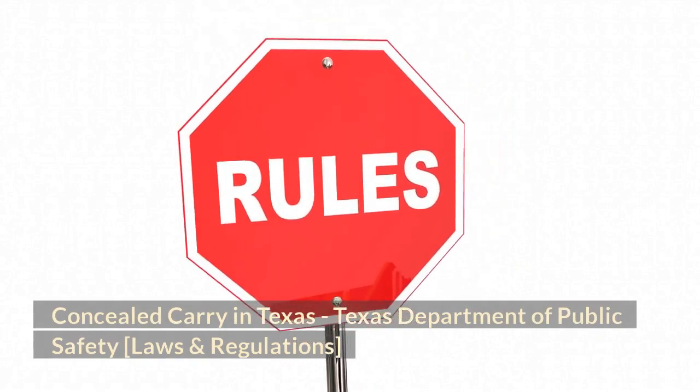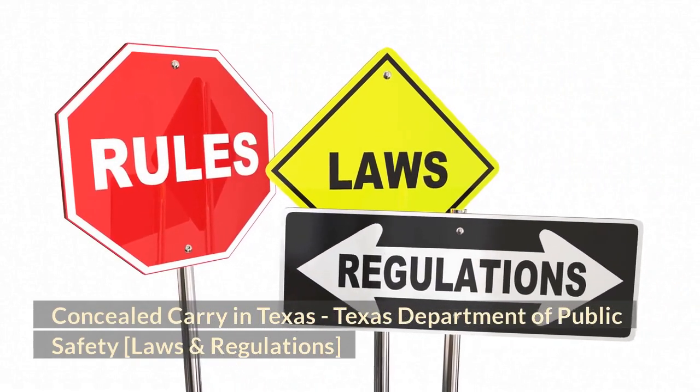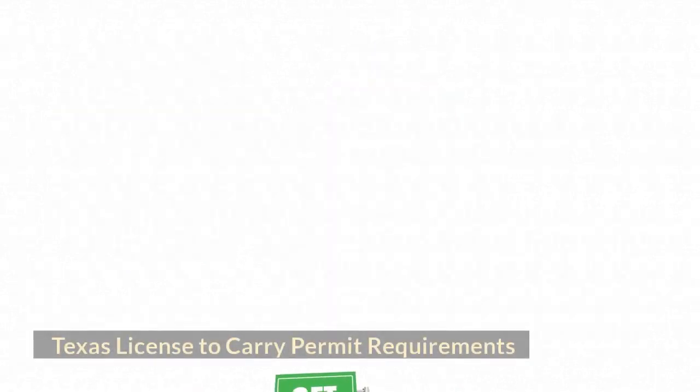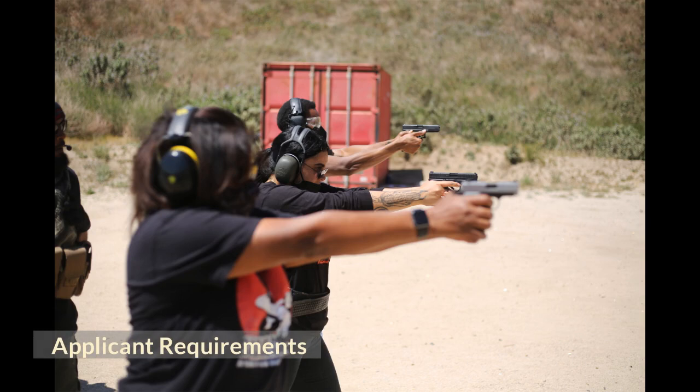Concealed carry in Texas, Texas Department of Public Safety, Laws and Regulations. Texas License to Carry Permit Requirements. Applicant Requirements.